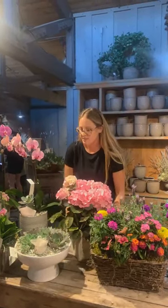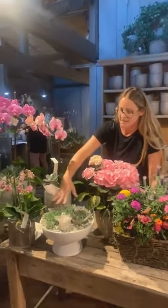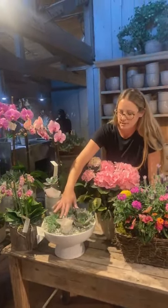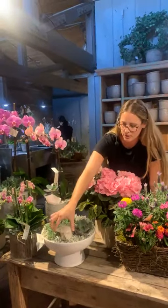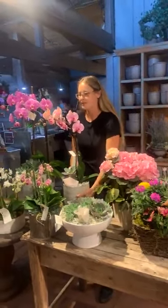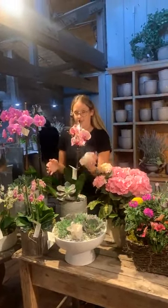Then next we have, for the more modern mom, this beautiful succulent arrangement that our creative director designed. And it's got the clear quartz cluster in there. It's also removable. You can take that and put that anywhere in your home. And this is $199.99. And then we also have this pink orchid arrangement that has the rose quartz, another great keepsake.